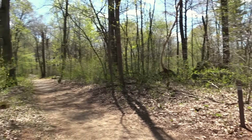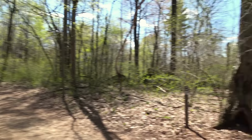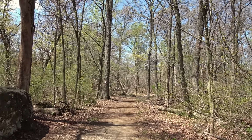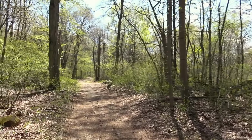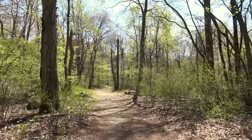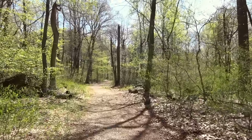Alright, so I just checked my map. So we're going to go this way. That takes you towards the observation tower. This takes you towards the old radar site, the Nike missile radar site. But we were down there not too long ago, so I think I'm going to head this way. There's a trail up here that I don't think I've ever been on. Looks like the Blue Square Trail. So I think we'll go this way for now and try to find that one.